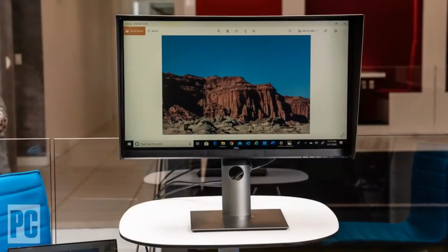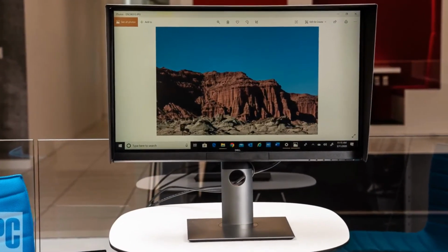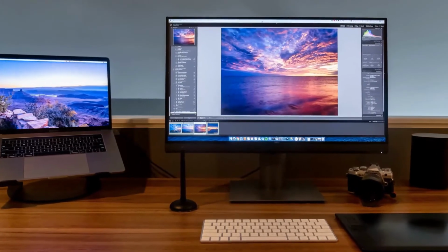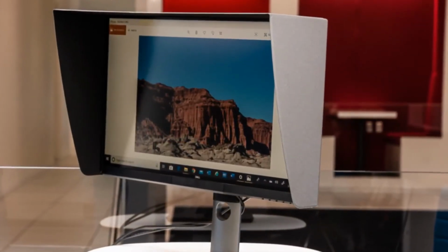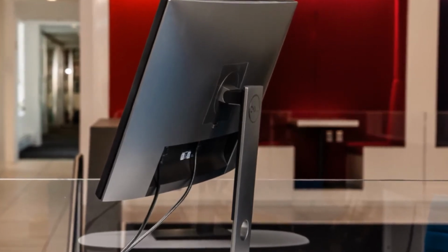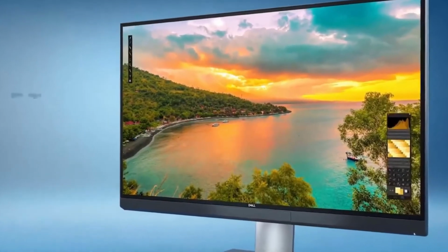Number 4. Dell UP2720Q. This screen should not be confused with the one at the top of our chart, especially because it costs twice as much. We don't know what the extra P at the end of the product name means, but we'll say it stands for precision, because that's exactly what you're paying the extra for here.